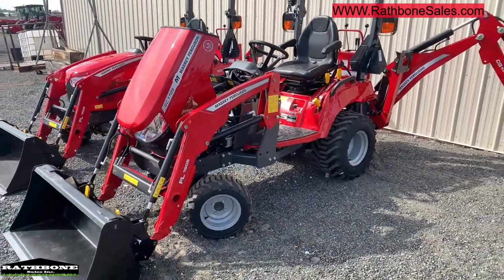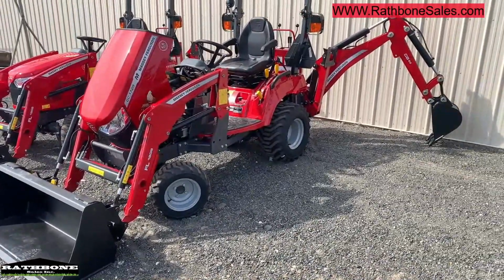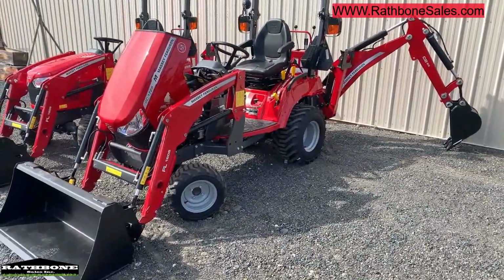You're going to be able to mow faster. You're going to be able to till faster. So that's when you're really going to get that benefit out of the extra engine horsepower.